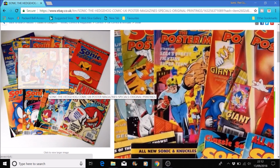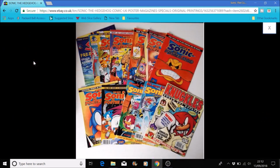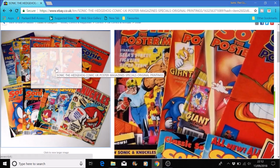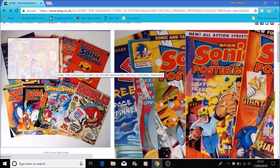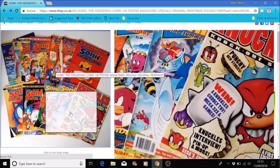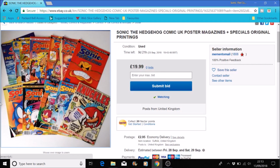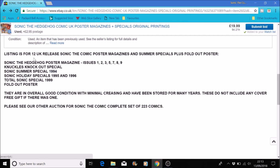It's again a shame that the seller hasn't got pictures of them all, but it's this one right here, where I've got the cursor. It's got Sonic and Tails underwater on it. But it's a really awesome find, and these look in absolutely amazing condition. The Knuckles one looks in great condition as well. You can see the spine looks immaculate, as do the summer specials. All 12 issues of the spin-offs are overall in good condition with minimal creasing.